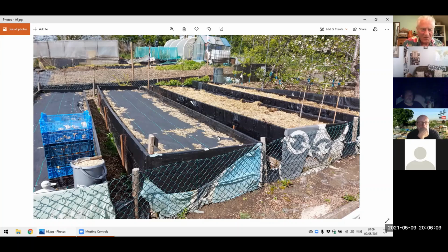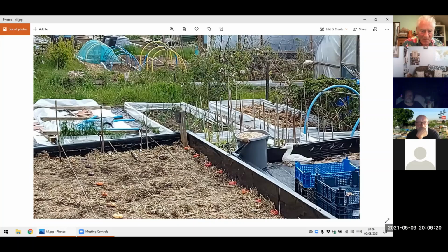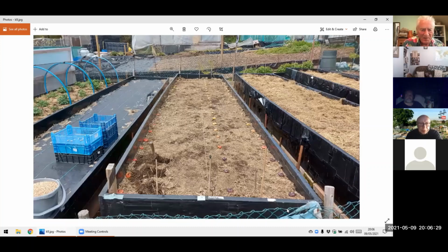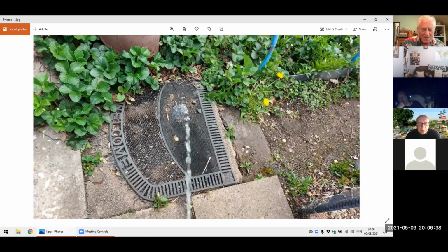So I'll just take the cover off. I've got my stuff ready there. This is a quick photo of the first bed. You can see them coming through. So I've got my 3 lines in, 4-foot raised bed, so I can get 3 rows in. And I've ferreted the corms out, so I know how many I'm going to get in. Start digging the holes out, obviously under the lines. Fistful of vermiculite under each corm.